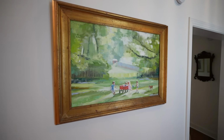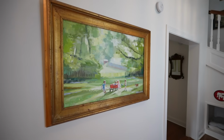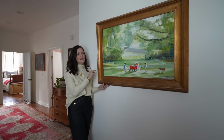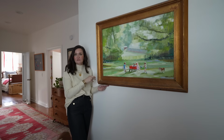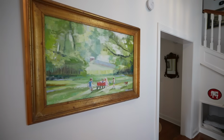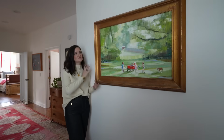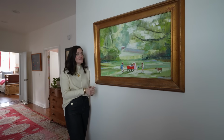This piece is really special to me. It was painted by my friend Katie Jacobson, and it is based off of a medium format film photo that I took of our children in the backyard of our rental home when we were renovating this house. And as I mentioned, this renovation was just a really hard time for us.